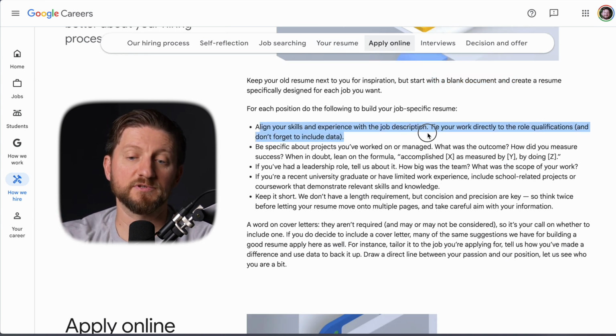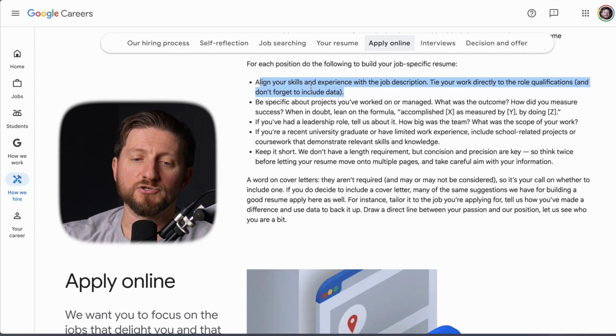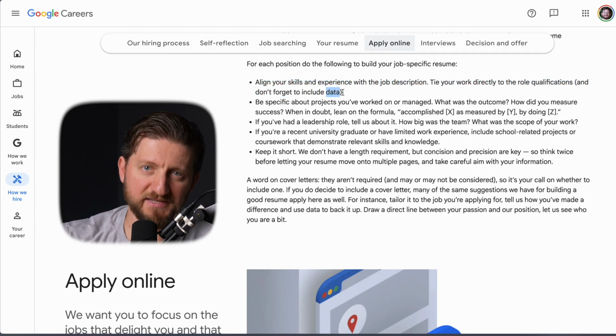Align your skills and experience with the job description. That is true. I would recommend finding the top 3 things that you think the hiring manager is looking for, and then customizing the top third of your first page of the resume for that job description. Not the whole thing, but just the top third, because that's really all the recruiters are going to be looking for. Don't forget to include data, which basically means impact.